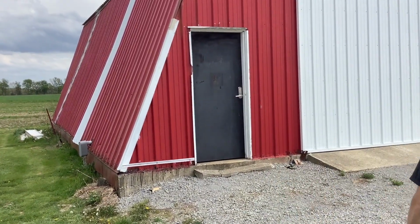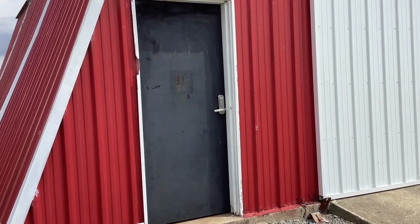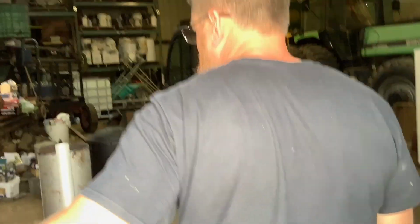I guess it being built in a storm... you said it was built in a storm? Well, it was built during the blizzard in 1977-78. Really? So it's been cursed. Yes. It's been cursed all these years. And the doors keep flying off of it.